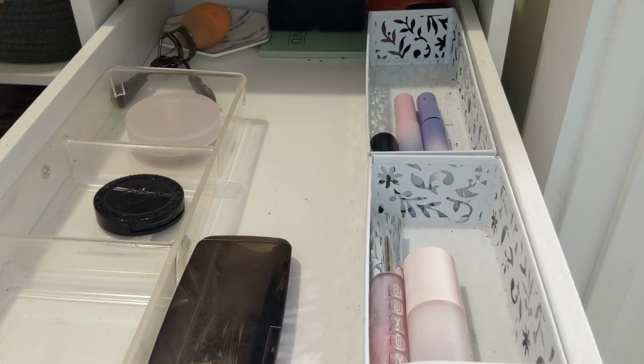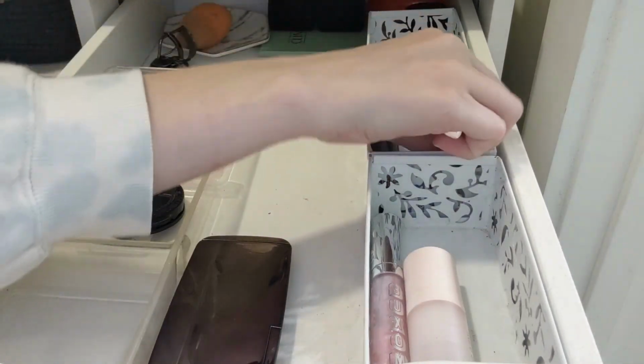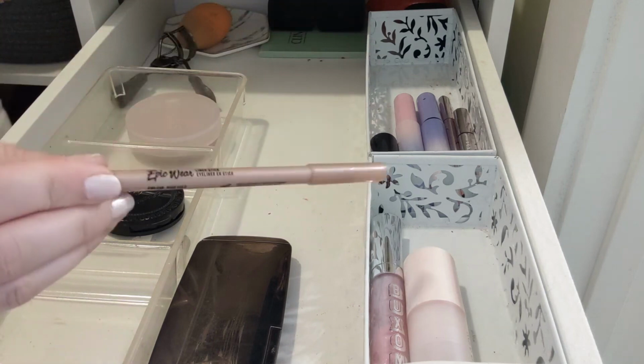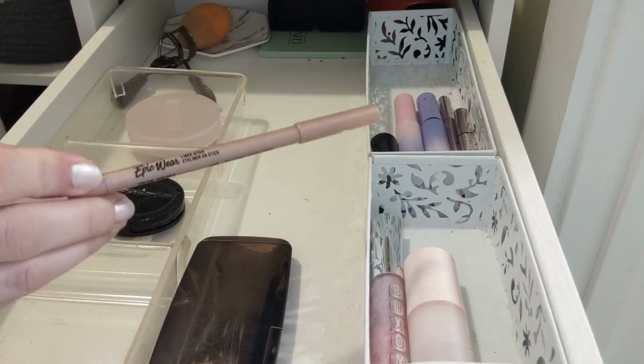In terms of eyeliner, for liquid liner, I'm gonna put both my Fenty Beauty Fly Liners in. I have the brown and the black. So those are always good to have on hand. And I'm gonna put in this NYX Epic Wear Rose Gold eyeliner. I like to put this in my lower waterline to brighten up my eyes.